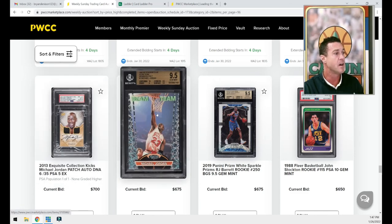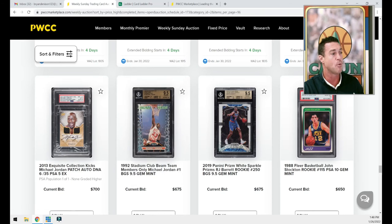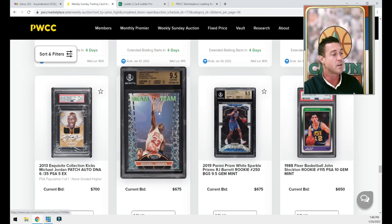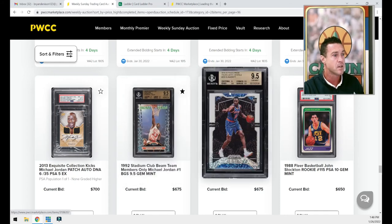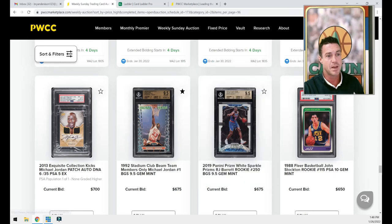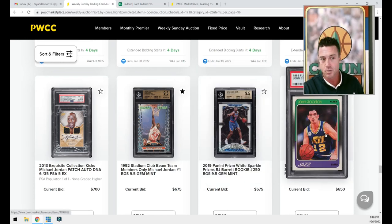Here we go with the good old Beam Team Members Only 9.5. I own this card. I want to know what it sells for. Cool card, 10 centering, 9 edges, big time card right there. One of Jordan's first and most recognizable inserts from a great product. The white sparkle, RJ Barrett, he's starting to hit shots. Oh, I just picked this card up. I actually just bought this card, so I'm really interested to see what it sells for.